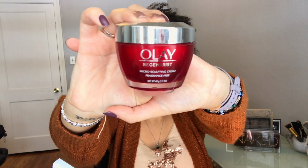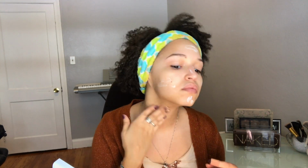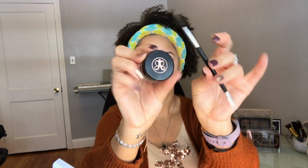And next, I'm going to take my Olay Regenerist Micro-Sculpting Cream. I really like this because it's thick and very hydrating, but it doesn't leave my skin feeling greasy or anything like that, which is what I hate about moisturizing creams. But I put that all over my neck and my chest and my face, and just rub all that in really good.